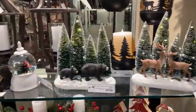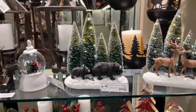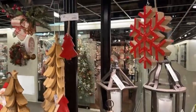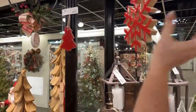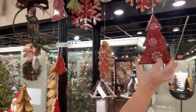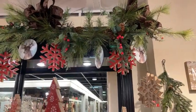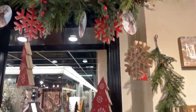Just following each other. It looks like mama and baby. And then, of course, this is decorated with these wooden laser cutouts with the gloss on the top. I like those with the snowflakes. And then this one has the snowflake pattern in white. And we showed you this in Juniper Grove, these laser cut trees. Very unique.